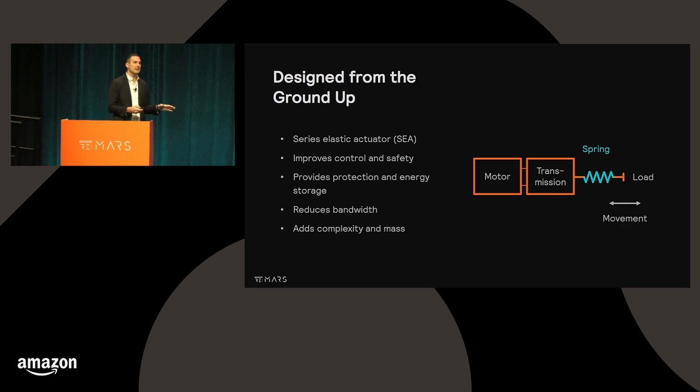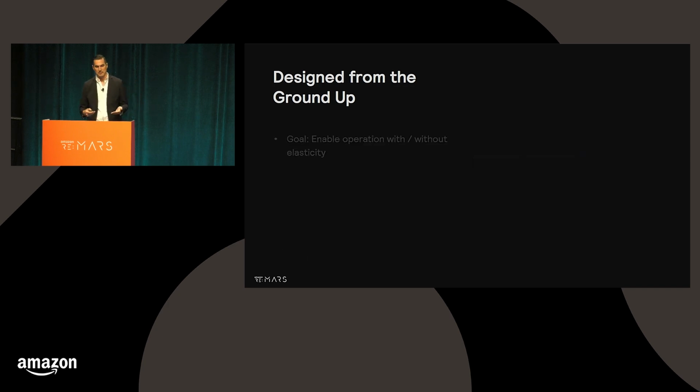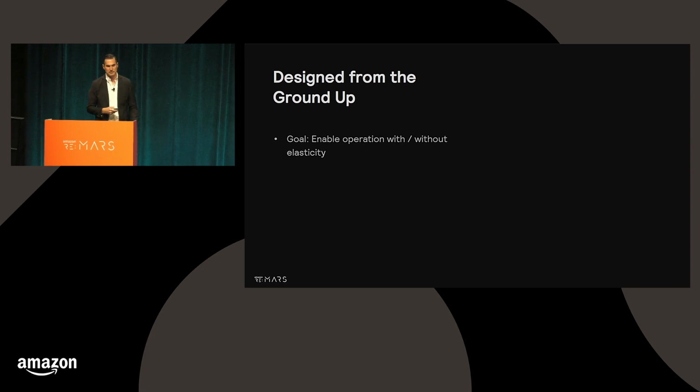But it has drawbacks. It reduces the bandwidth of the torque control or effort control, and it adds complexity and mass, which are two things you don't want for a wearable robotic system. So our field has sort of split on this. Some researchers like to use series elastic mechanisms, and some do not. So we wanted a system that was able to accommodate both schools of thought.